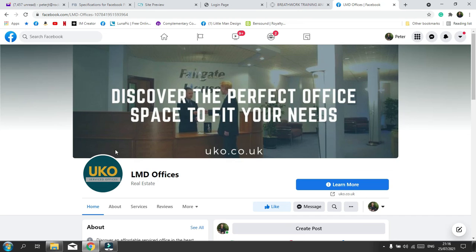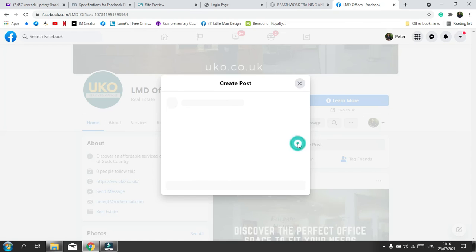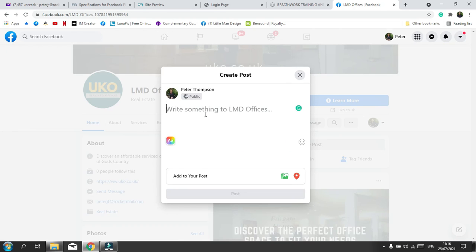In a week's time I would go back and we'd get our, well, it would be for me LMD offices here. It won't let us have it at the moment. And then we just click create post, and then we'd write something here, and then on Friday or in the week I'll show you some posts, and the posts are all about adding value to the viewer. So it's not got to be endless posts that sell UKO, because they just won't get any traction at all.